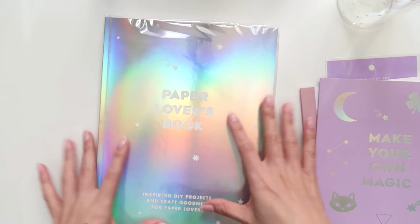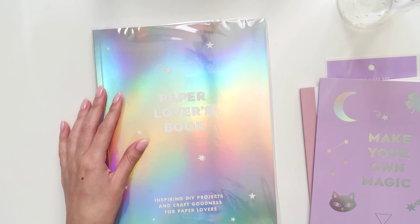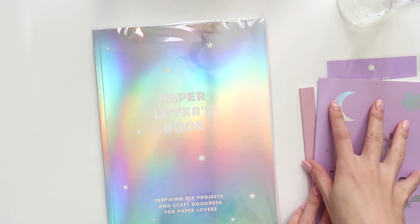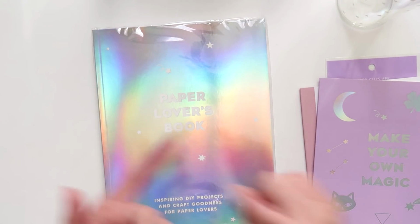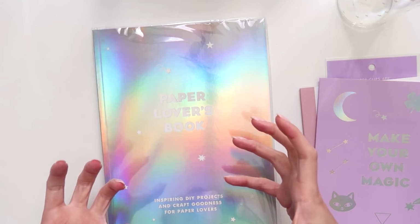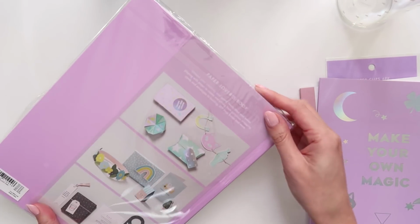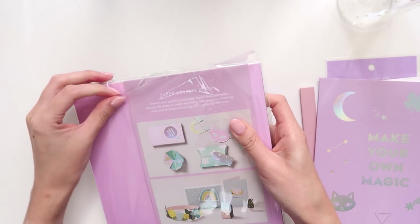Okay. And then this is the last item I picked up. It is the Paper Lovers book. So for most collections Kikki K release, they will have a few standard items. Usually they'll have some planners, notebooks, the sticker books, and then a Paper Lovers book which contains stickers, wrapping paper, cards, little not origami, but kind of paper craft items, like you can make little boxes or gifts and a lot of other cool stuff. So I love collecting these for all the collections that I personally am drawn to.